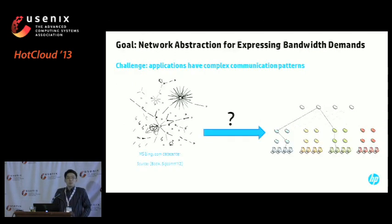Then why don't we have such good network bandwidth guarantee in current clouds? First, we need a good network abstraction model for the tenants to specify their bandwidth demands. And the challenge here is that the application components typically show very complex communication patterns. Here we see the communication patterns observed from the Microsoft Bing.com data center. Each node represents a component of multiple virtual machines. And the communication between the components shows very different patterns like linear, mesh, and star topology. And mapping this complex communication structure onto the typically tree-shaped and homogeneous data center physical topology is not straightforward and is a challenging problem.